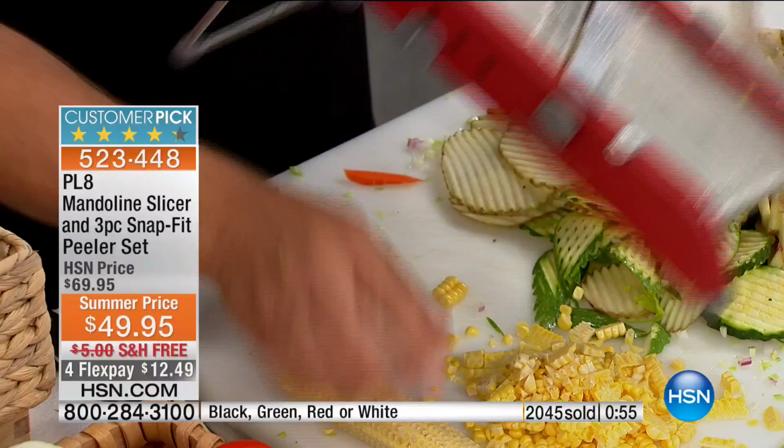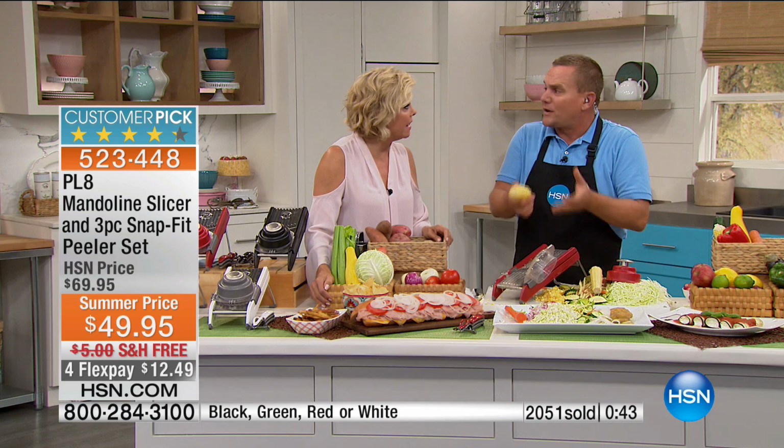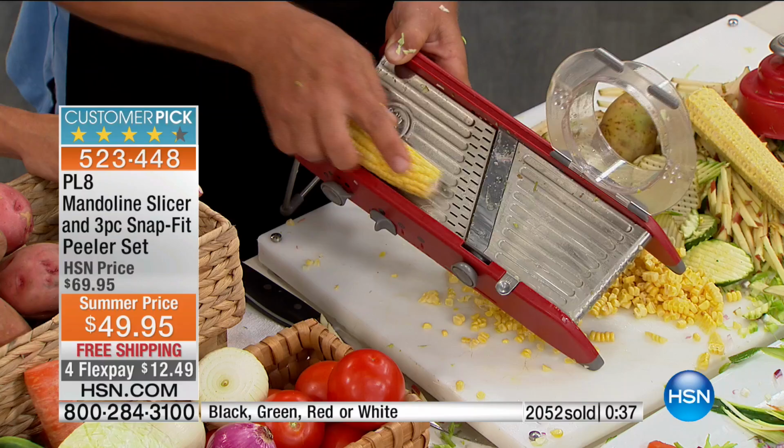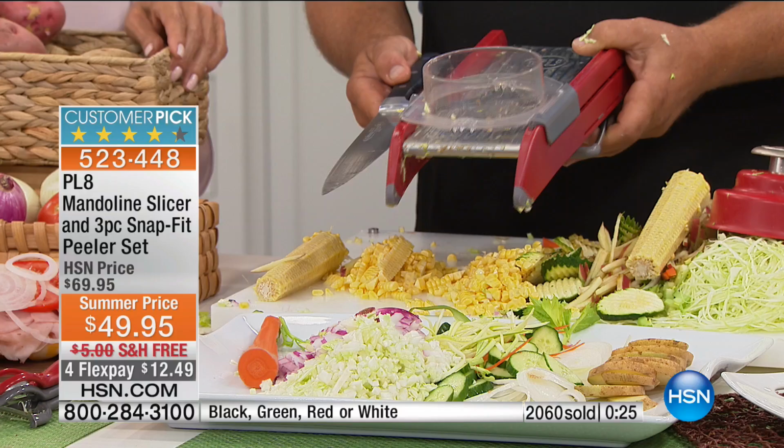So, even just for one or two jobs that we're showing you here, what would you pay for a corn stripper? I've seen them for $30, $40, $50 just for a corn stripper. That's crazy, and that's all it does. Here's a machine that we slice thick to thin. We can chop, julienne, make French fries, make coleslaw, and it takes corn off the cob, and it does the waffle cuts, and it's all in one machine that literally takes up this much room in your knife drawer. And again, when you see it every day, you'll use it every day. That's just it. And you will go to it every day.